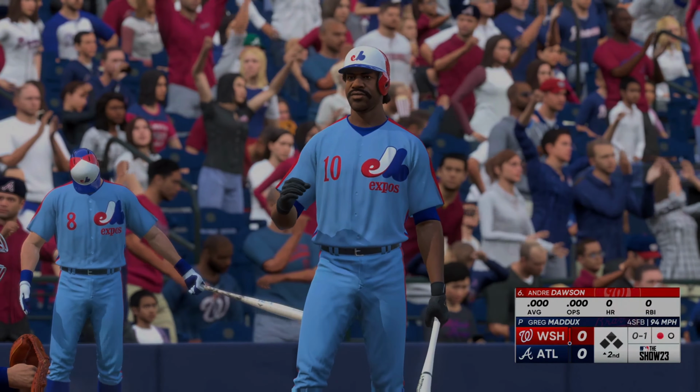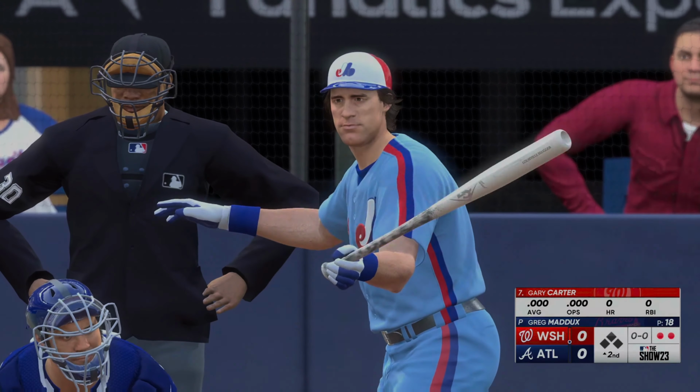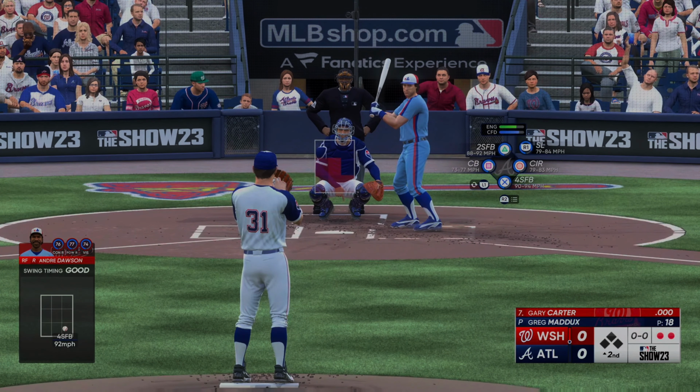Well, there's a lot riding on that at bat right there. Nice job of the pitcher to bear down, make the pitch, get the ground ball. Excellent piece of work. Gary Carter digging in for the Nationals.